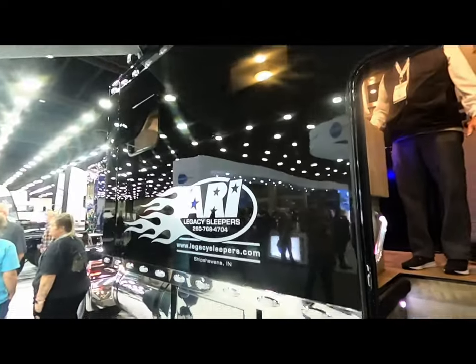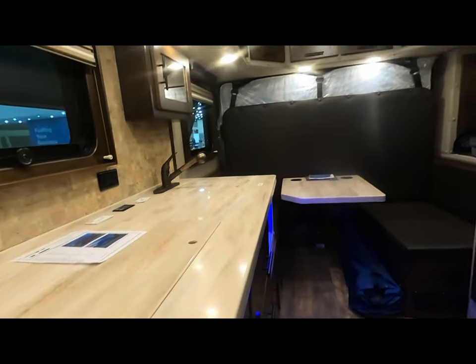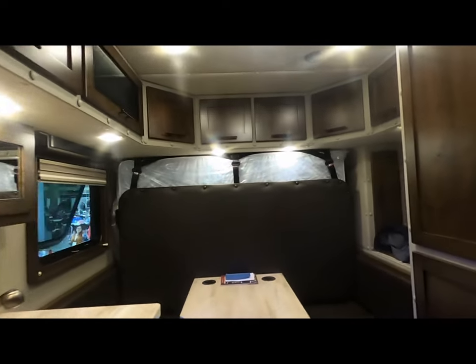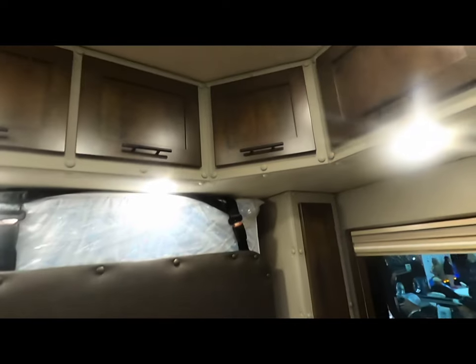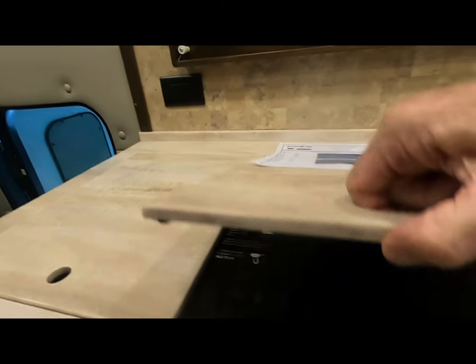This first one got a lot of attention. This was a Western Star 57X. It's a 2024 model. On the back is the ARI Legacy Sleeper. It's 168 inches. This whole truck's a 322-inch wheelbase. It's got a DD15 Detroit, 505 horsepower, and a DT-12 transmission.